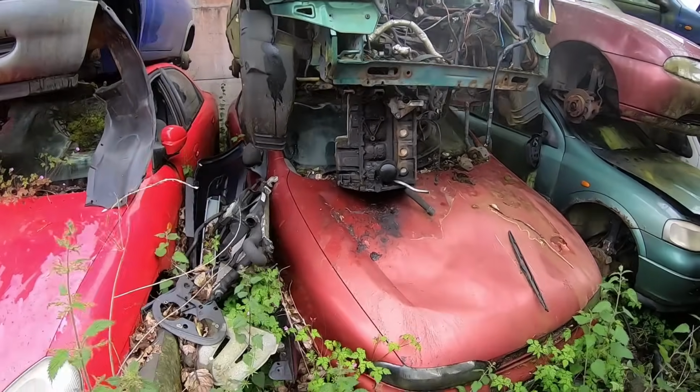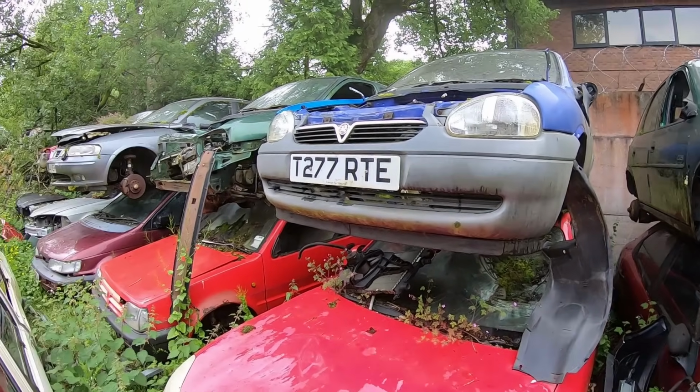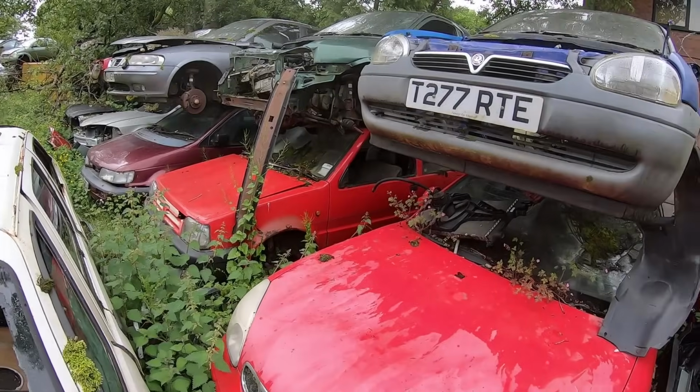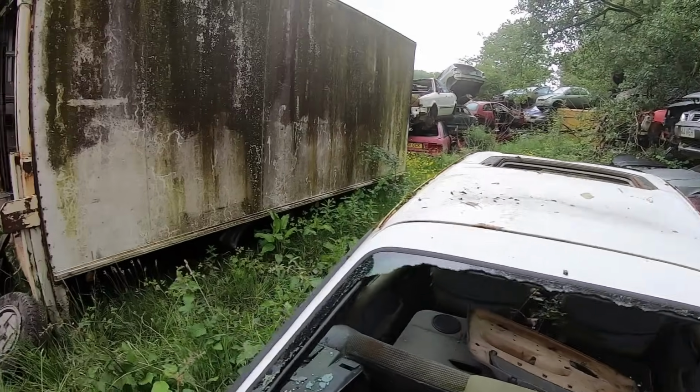Another Corsa. Fiat Brava again, Corsa. Another Corsa B. I know. When was the last time you saw a Vauxhall Corsa B? About a minute ago. I've seen 6 of them. I've seen more Corsa Bs today than I have in 10 years. Yeah, I would say. I was actually going to say that. 10 years.